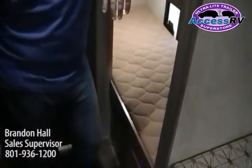That covers a lot of the basics with the new Coachmen Viking 17BH. Again, one of my very favorite ultralights on the market.